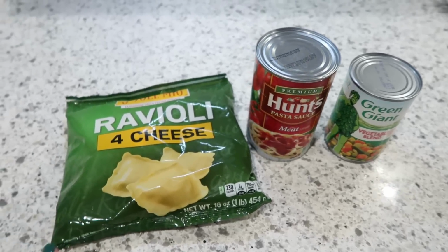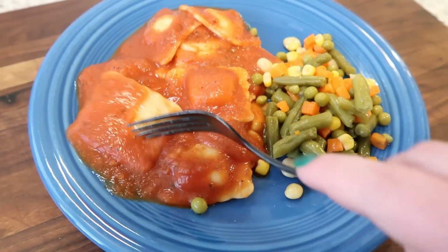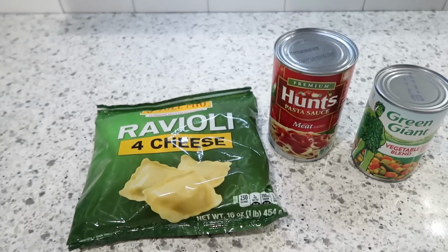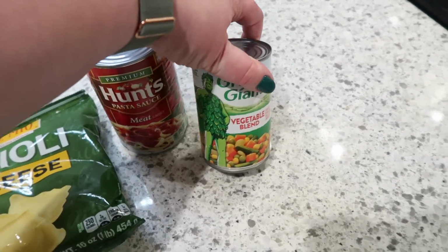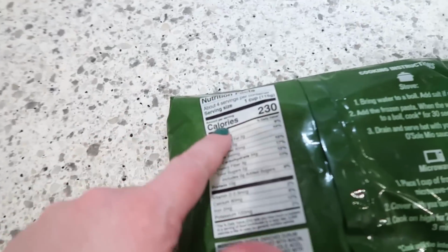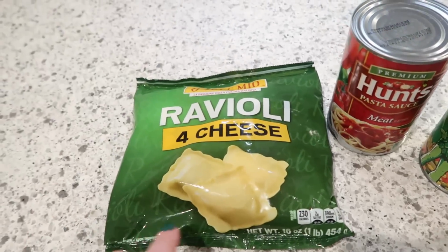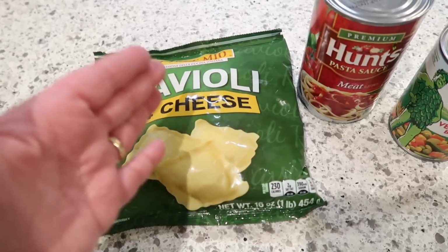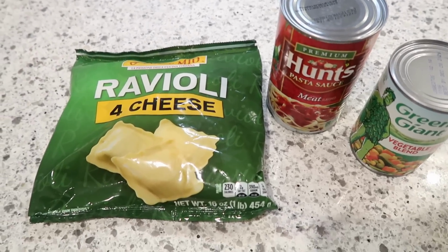And then for the dinners. So for 2 dinners, I've got planned this 4-cheese ravioli with the Hunt's pasta sauce. If I have any bread left over, obviously I can make some quick garlic toast in a skillet with that. And then these mixed vegetables from Green Giant. This particular bag of ravioli states that there's 4 servings in here, 1 cup each. But this was $3, and what I decided to do was just go ahead and get 2 servings out of this. I do feel like if you're having this as a main course, 1 cup, especially for an adult, is not probably going to be enough. So that's what I'm planning for this.